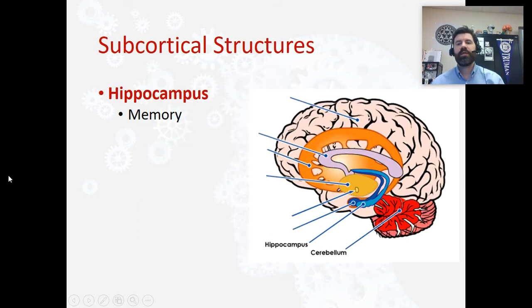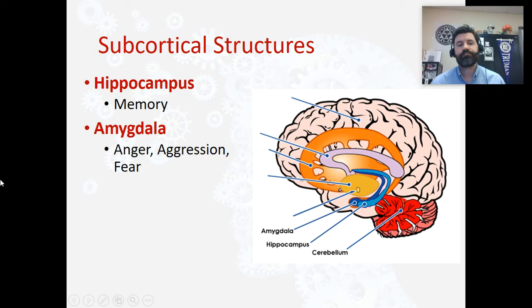So the first one, the hippocampus, again, it's review. We talked about the hippocampus when we talked in our memory unit. It helps form explicit memories. I have there memory in your notes. You should probably be a little bit more detailed. It's not just memory, it is the formation of explicit memories.